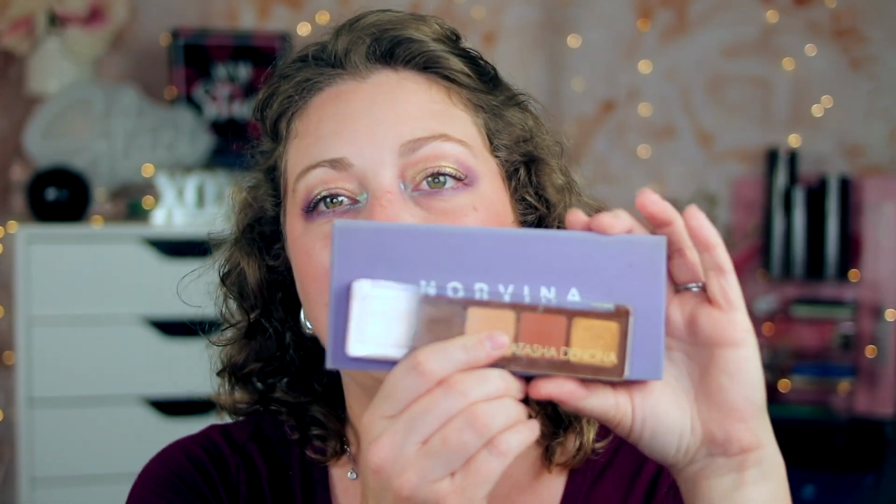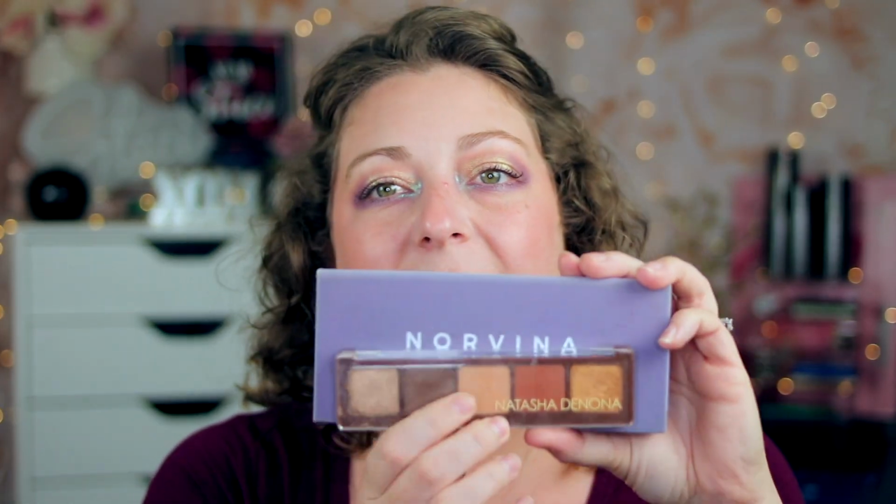But I love that it's neutral, and it also is able to glam up, glam down, everyday looks, and it's just the perfect travel palette. This is literally just a mini curation of the Natasha Denona Golden palette. 5 shades. It's so tiny. Just for size reference, this is the Norvina palette and this is the Alloy palette, and literally look at the size difference between the two. So travel friendly, so easy to use, and I love it.